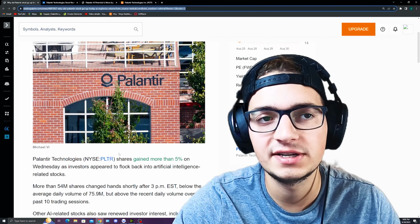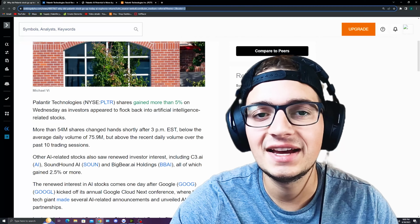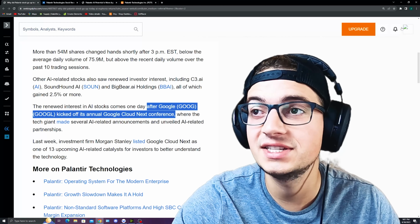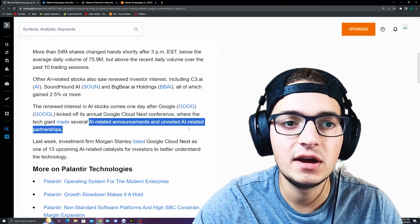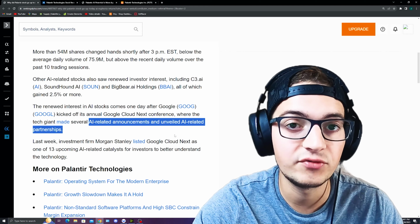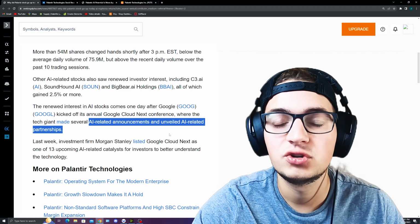Now, not just specifically talking about PLTR, we did see a big influx into many of these AI stocks and a lot of buying pressure today in the market trading session. The reason is that Google kicked off its annual Google Cloud Next conference. Google has really been putting a lot of resources into artificial intelligence and getting a lot of people excited about what AI will bring in the future. They made several AI-related announcements and unveiled AI-related partnerships. With these announcements, you have people trying to get on the news and do some swing trading, trying to buy on these minor lows and sell on these minor highs, trying to make a quick profit rather than in the long term.